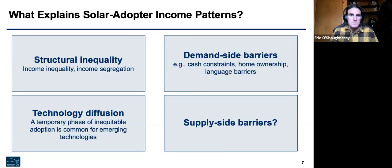And then homing in more specifically on solar itself, previous research has talked a lot about demand side barriers. Low income households have cash constraints. They're less capable of putting together $20,000 or so to invest in a rooftop solar system. There are also important differences in home ownership. It is much more difficult to adopt and benefit from rooftop solar as a renter. And because low income households are more often renters than high income households, this results in a skew towards high income households.